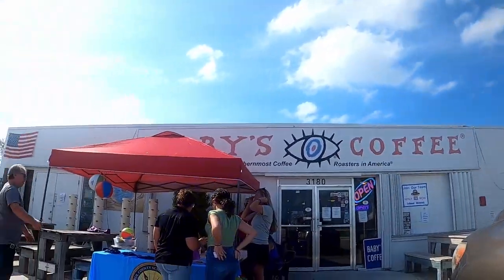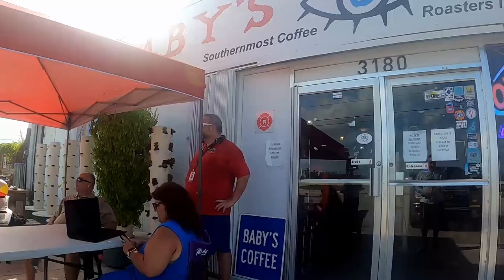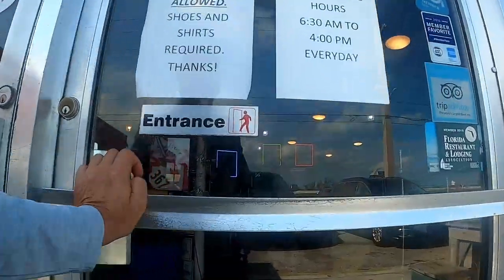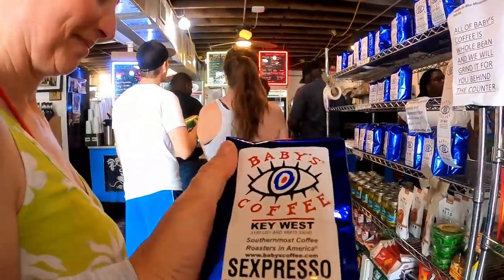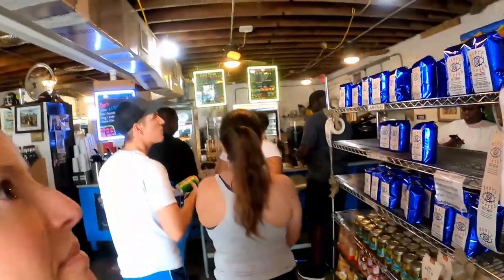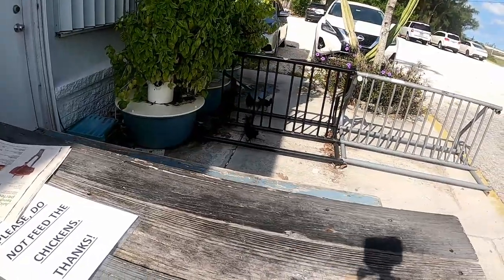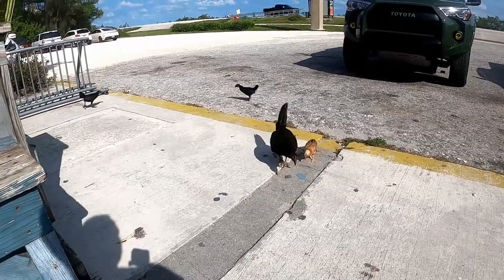This is a pretty famous coffee shop called Babies. Those folks you saw in the beginning there with that tent were, I think it was Monroe County, trying to hire people for the school system, teachers and things like that. They were just out there trying to recruit. That's how difficult it is getting people to work as a teacher, or maybe to work at all, I don't know.